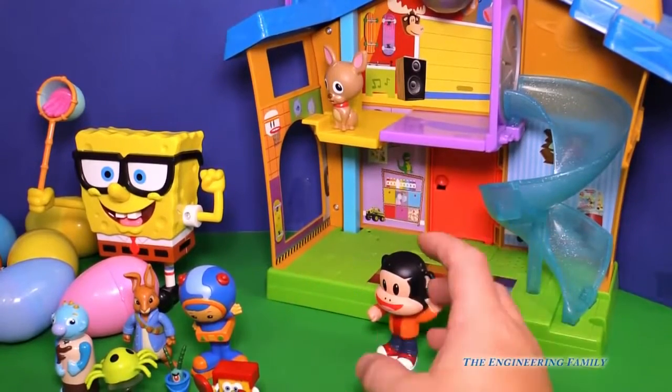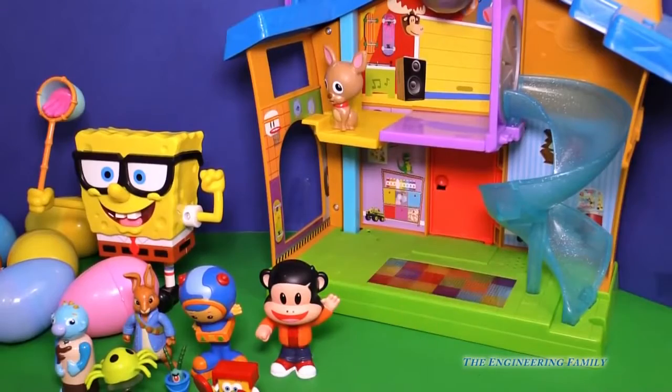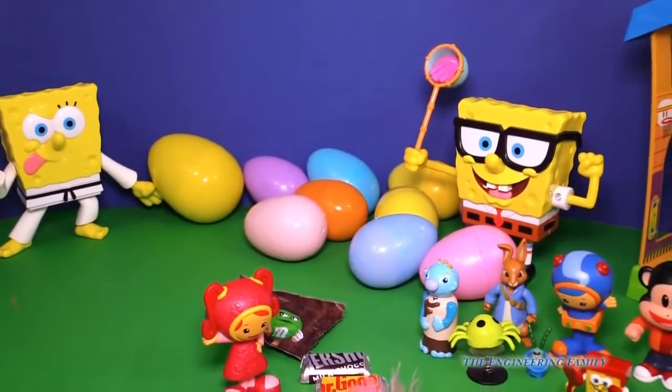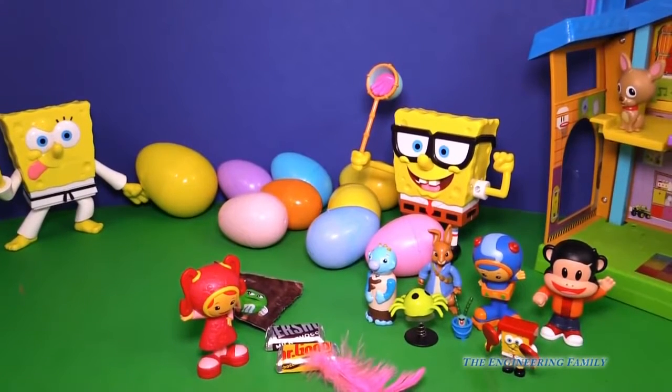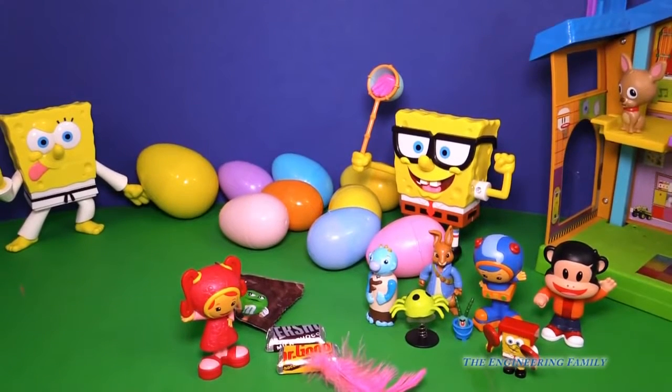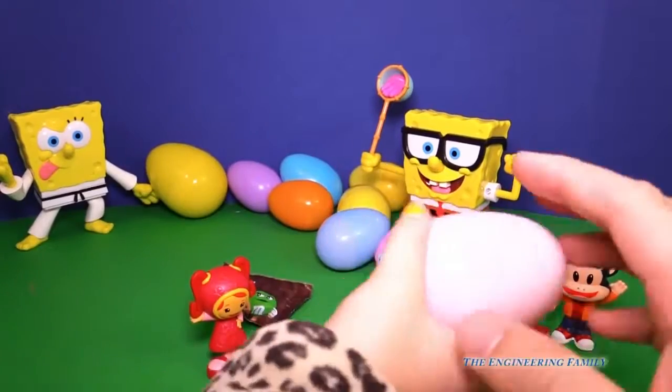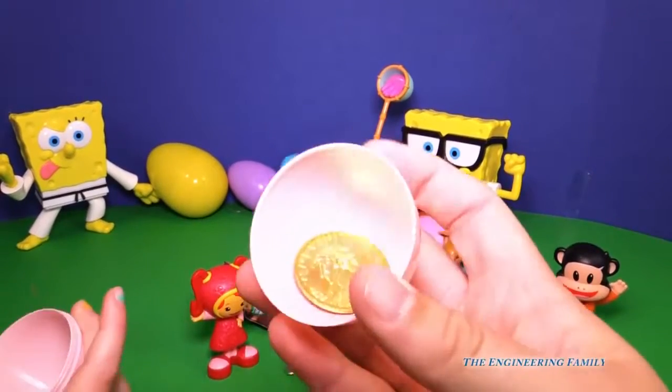But you know what we got to do now? You know what we've got to do now, assistant? We had too much fun. We've got to get back to work by opening an egg. Okay, let's open another egg. Okay, what one are we going to pick? Ooh, this light pink one.